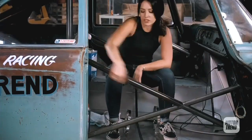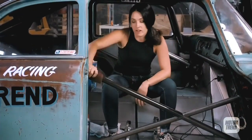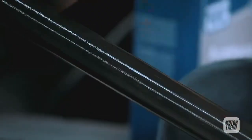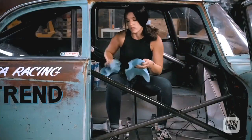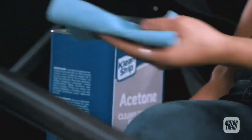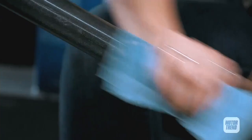Something you could do is just put WD-40 on if you didn't have T9, but it does have dust that sticks to it, and it's a little bit oily, a little bit messy. But since we have a product like this, we're gonna go ahead and use it. Then I'll go through with some acetone, or if you had wax and grease remover, anything like that, to get the oiliness off.